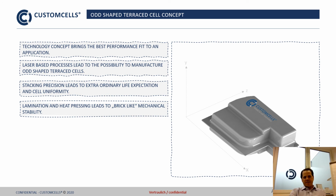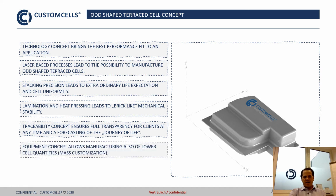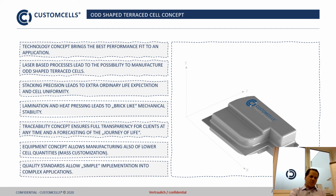Lamination and heat pressing leads to a brick-like mechanical stability, which is good for applications with a high vibration profile. The traceability concept ensures full transparency for clients at any time and a forecasting of the journey of life, and the equipment concept allows manufacturing also of lower cell quantities. The quality standards allow simple implementation into complex applications.